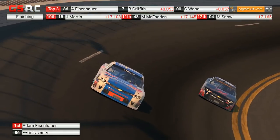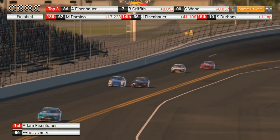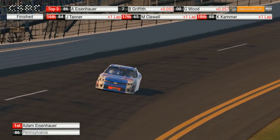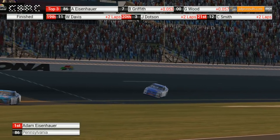Racing is over here at Daytona, but our broadcast is far from done. What we're going to do right now on the Global Sim Racing Channel is take a short break, but then we'll come back to run down the entire finishing order and talk to some of the drivers. We put a lock on the gate here at Daytona. Back in a few.